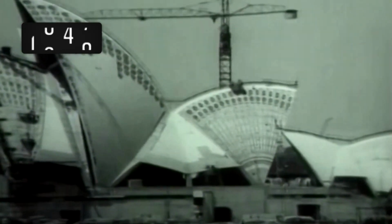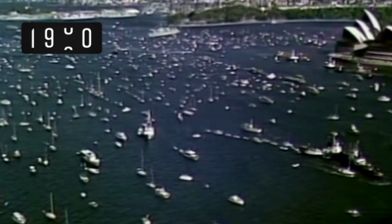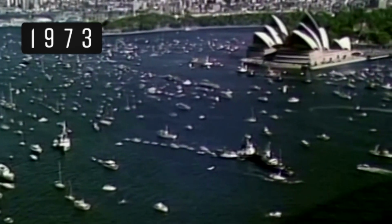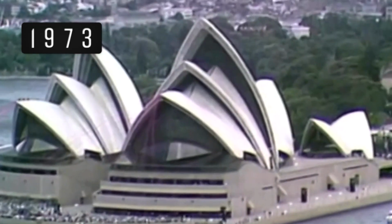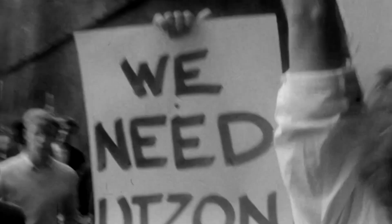Construction began in 1959 with a budget of $7 million Australian dollars. Expected to be completed by 1963, the doors weren't opened until 10 years after that, costing a staggering $102 million. By then, Utzon had abandoned the project and never returned to see his masterpiece completed.